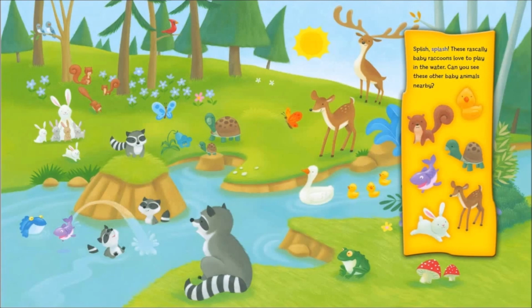Splish, splash! These rascally baby raccoons love to play in the water. Can you see these other baby animals nearby?